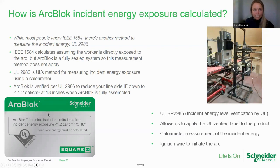So again, you can go online and check this out, read more about it and what UL verified means. And every unit will have this UL label on it with the line side incident energy exposure less than 1.2 cal/cm² at 18 inches.